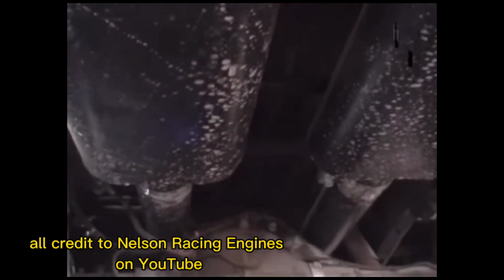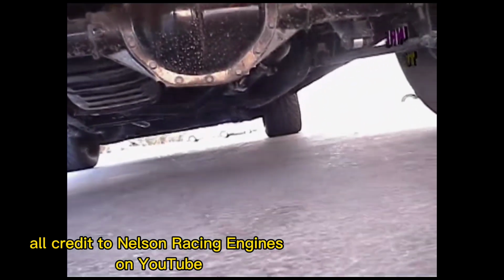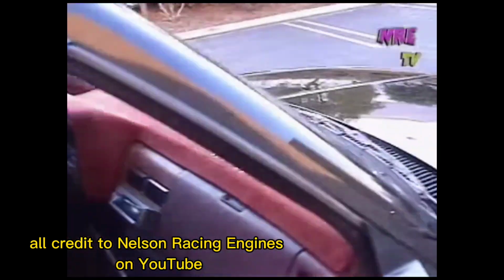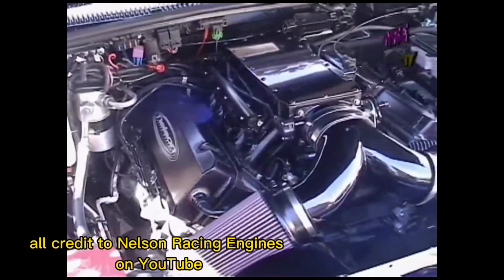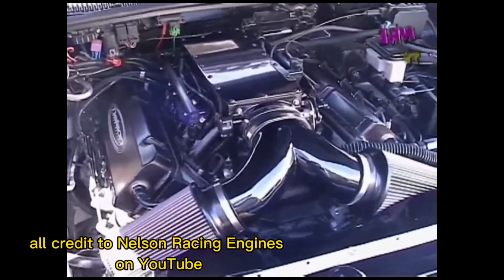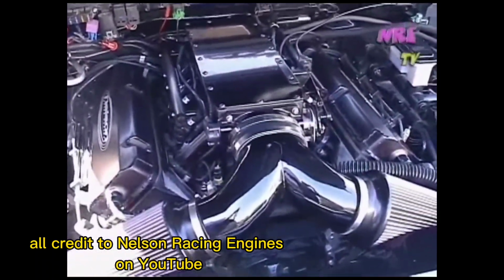Check out this exhaust. Sewer pipes, man. Interior is pretty much all stock. Everything looks all stock on this thing. Well, this is what's under the hood of this baby. It's a 632-inch pump gas Warrior series.